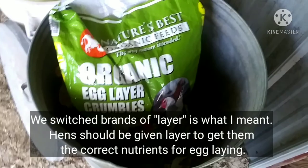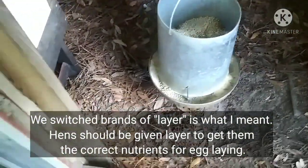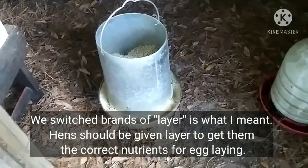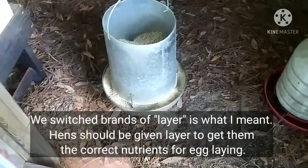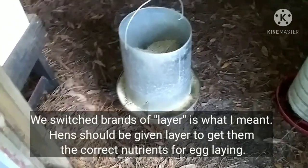This is something we just started getting them, this organic layer crumbles, and that is what is in here, so they always have this available. No worries, we just fill this feeder up every couple days, and they go through it.